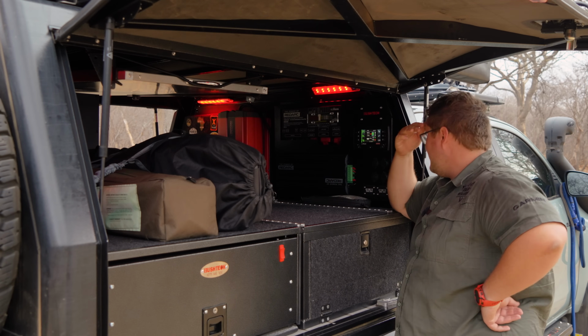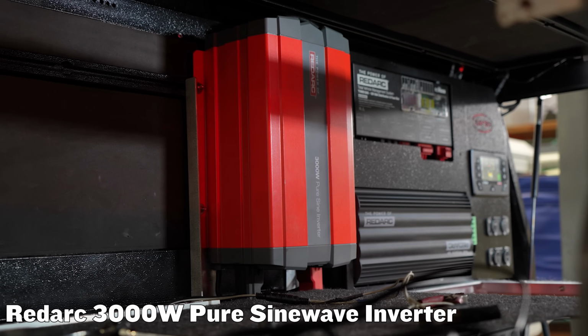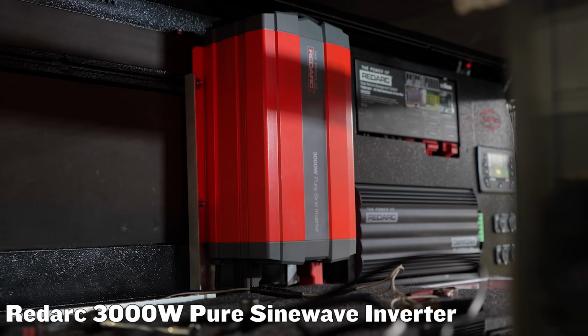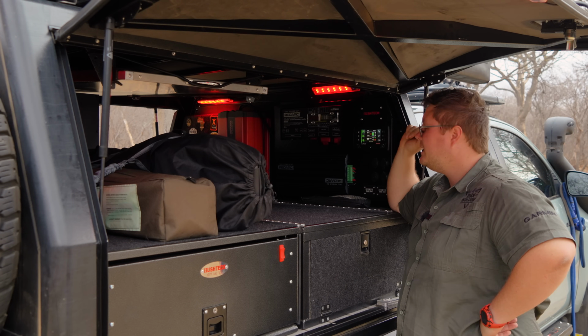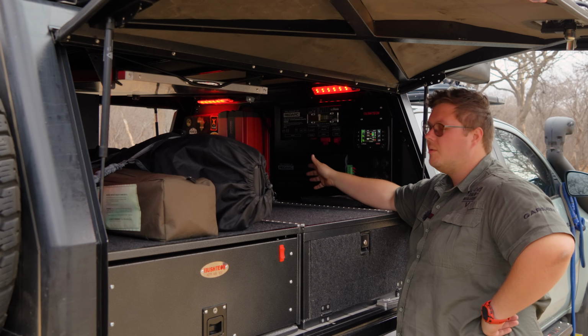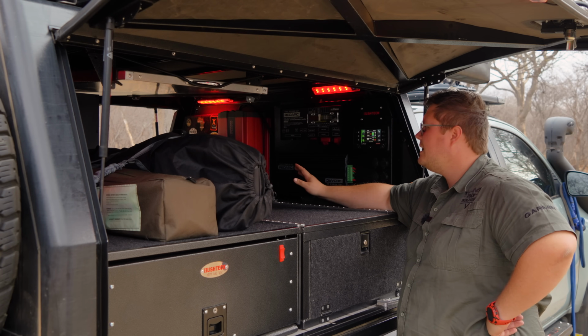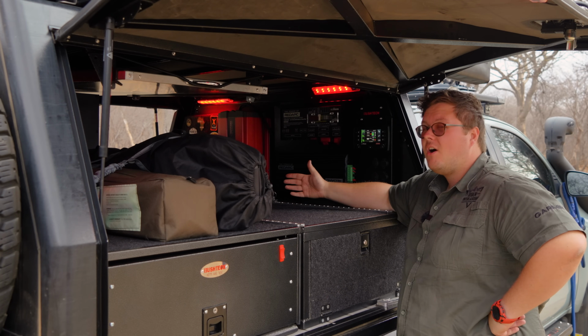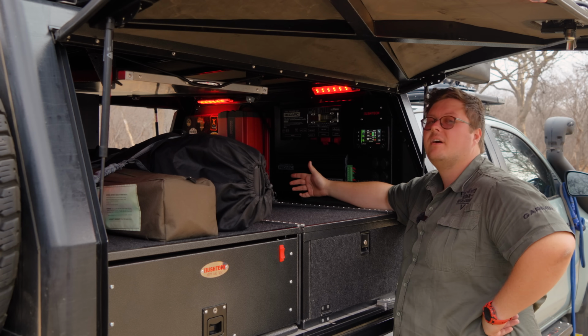Now, this is where the spiciness comes in: added to this whole thing is a 3000 watt Redarc inverter. Yes, 3000 watts. That's a lot of power. So basically I can run a small apartment with the amount of power I have. It serves a purpose. It really does serve a purpose. Like, I can run my coffee machine and my air fryer at the same time. I can run my induction and my air fryer at the same time.